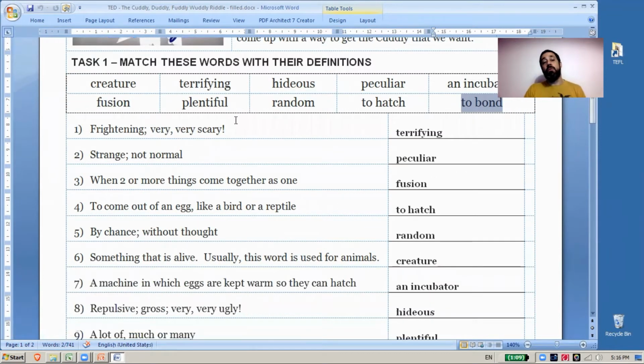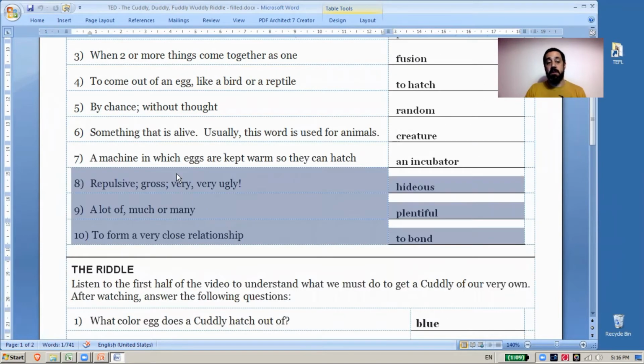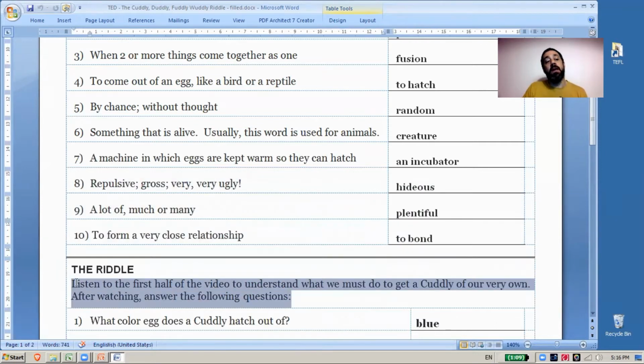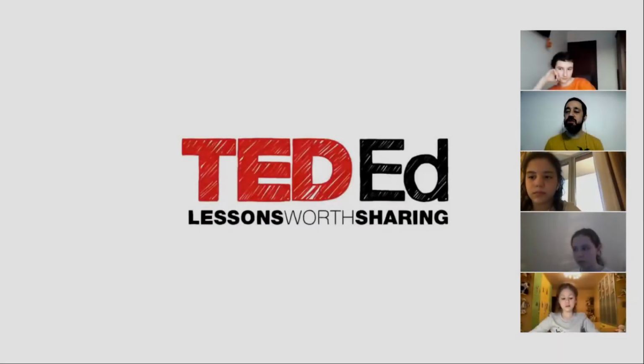Then we went through all of these and filled out all of this together. So frightening and very scary is obviously terrifying, so on and so forth. So we got to the end. Then I realized that I wasn't recording, so we got to this part where we listened to the first half of the video. And this is where the class picks up in this video. Okay. Now I'm recording. Okay, so the first half of the video. You ready?